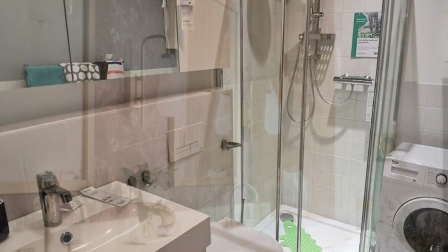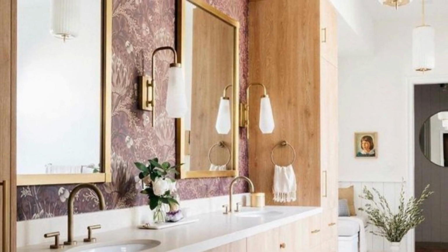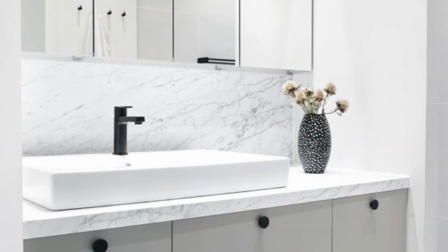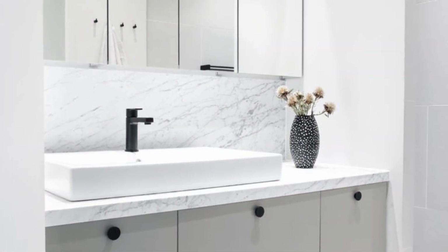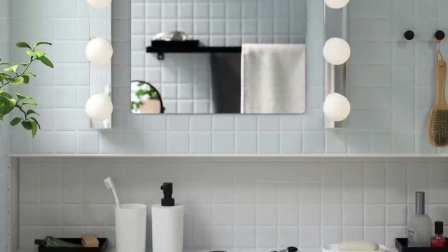In conclusion, IKEA's bathroom design is a harmonious blend of practicality, style, and sustainability. It empowers individuals to create beautiful and functional bathrooms that enhance their daily lives while caring for the planet.